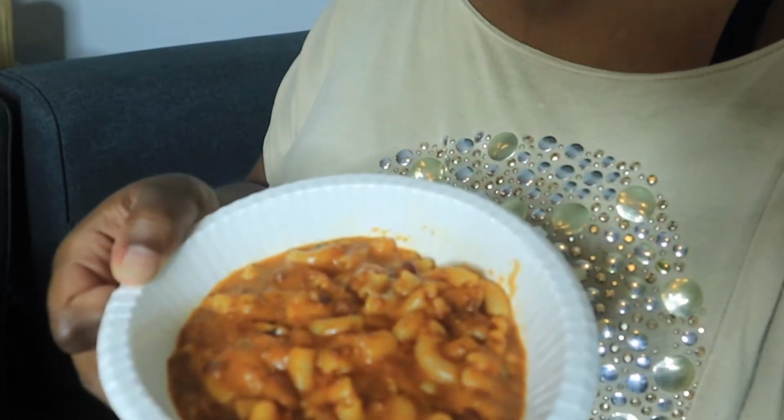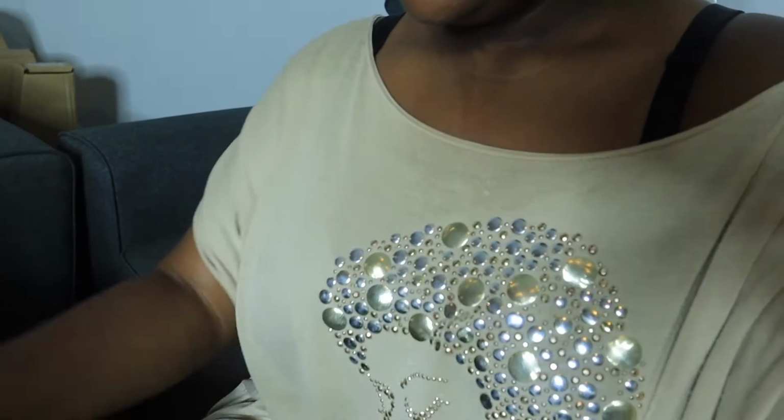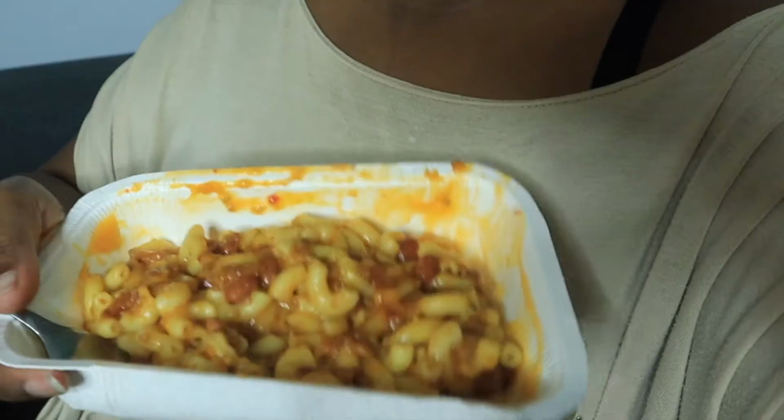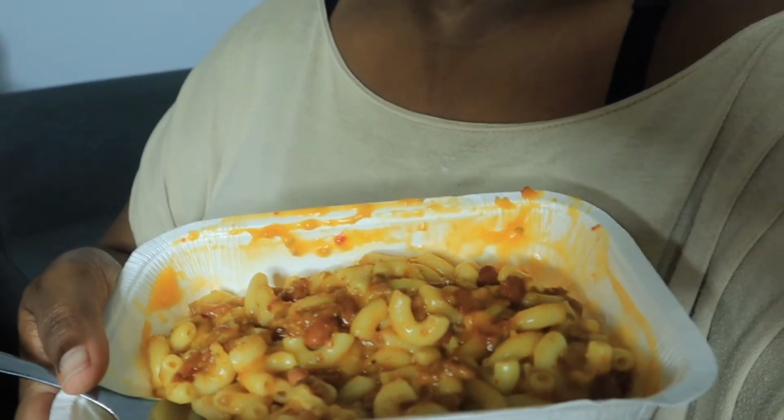Let me show you them first. So here we have the chili mac in its 9-ounce container, and then we have mac and chow in its 11-ounce rectangular container. So I'm gonna go ahead and dig in, starting with mac and chow, which I already know is good, but it's got competition.